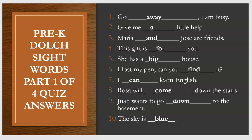Number 6. I lost my pen. Can you find it? Number 7. I can learn English. Number 8. Rosa will come down the stairs. Number 9. Juan wants to go down to the basement. And finally, number 10. The sky is blue.